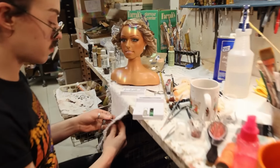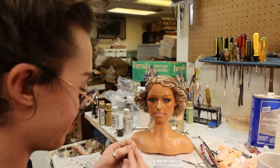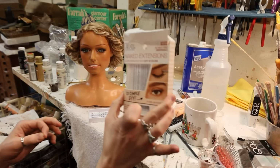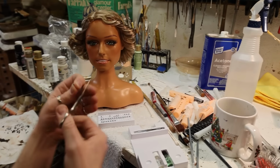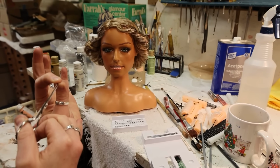All right. So one of my favorite accessories on a face is lashes. Truly an accessory, yes. I'm getting just some classic Ardells. These are individual clumps. They're not exactly extensions. I think that's misleading advertising. But these are individual clusters that you could apply just to the outer corner of your eyeballs to give you some extra oomph.